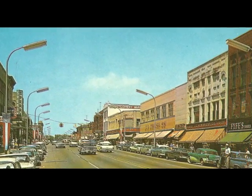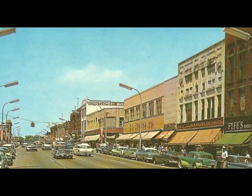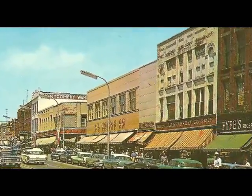This postcard, probably from the early 50s, is the downtown Port Huron that I remember, with two of my favorite 5 and 10s in the same block, Kresge's and Newberry's.